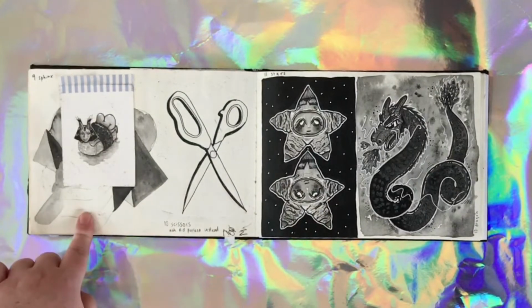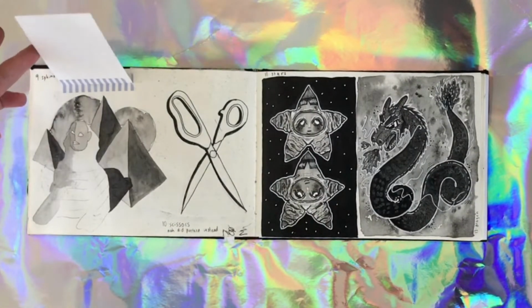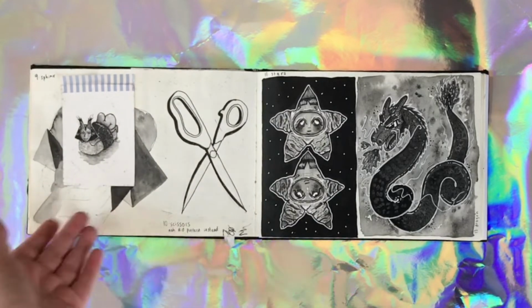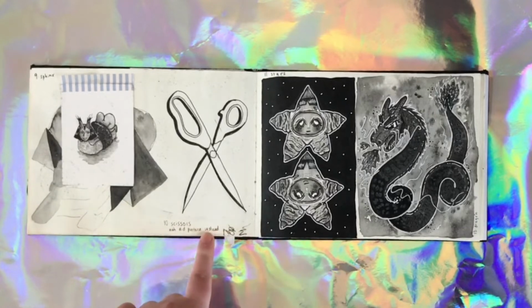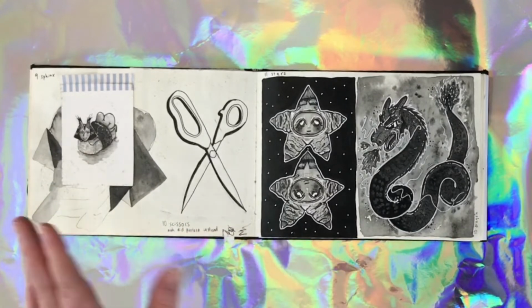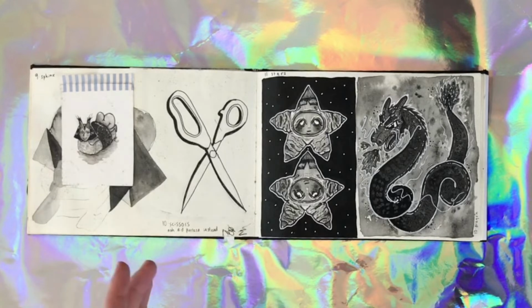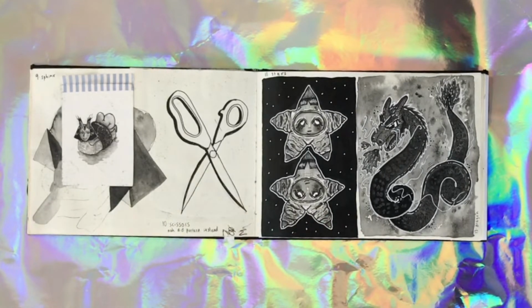This was for Sphinx, and I don't really know what happened here. It started off so normal, and then this happened, so don't know. 10 was going to be Scissors, but I ended up doing Pattern, but it's in a different sketchbook, a bigger one. It's just a mandala. This was for Stars, don't really know what those are, just kind of little weird things.